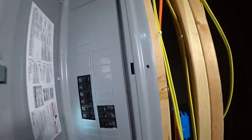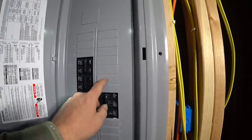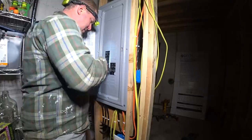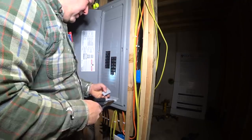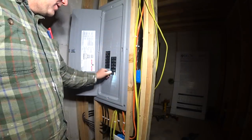All right, breaker's going on. Just make sure these are all turned off, turned down. All right, let's start with, oops, forgot to knock out for the breakers. That's why the panel didn't want to go on. That's better. So let's start with something known, like the garage lights.